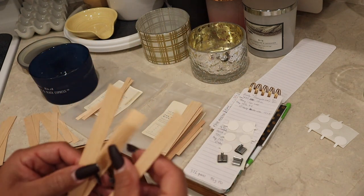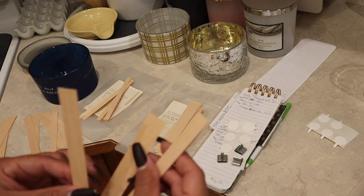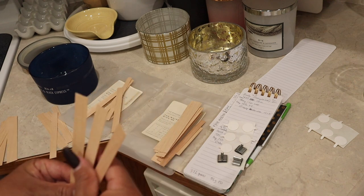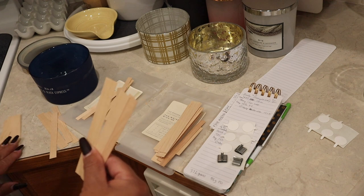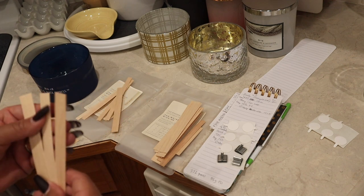I kind of want to go with this one, which I think is a 0.625. This one is a 3/4 inch one. I don't think it's gonna have enough heat, and I think I'm gonna have to redo it and use this one, in my opinion, but I need to use them up. So I'm gonna go ahead and just use these ones.